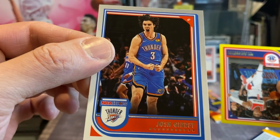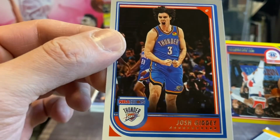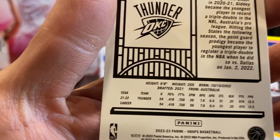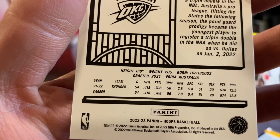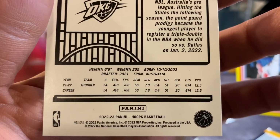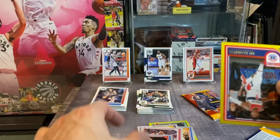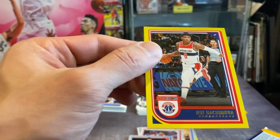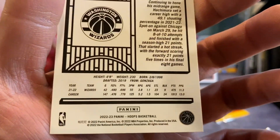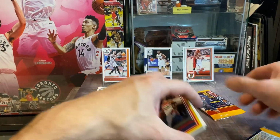Josh Giddey was caught up in some controversy for his, well, you already know. But, Josh Giddey, very talented passer, very good player. What are his stats? Yeah, I was going to say, look at those assists. He's 6'8", so he's a shooting guard or a small forward or maybe even a power forward at times. Field goal percentage is not amazing, but he's a great passer. So, there's Josh. And we're finishing off with Rui Hachimura. Plays a role. He's on the Lakers now, so there's Rui. Not much to say about him. Has a big game here and there.